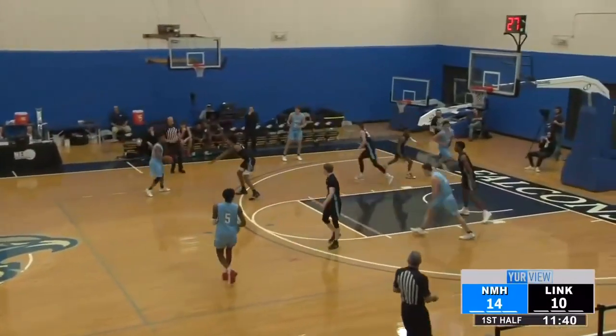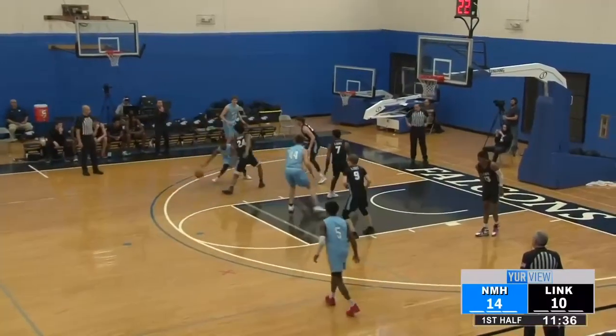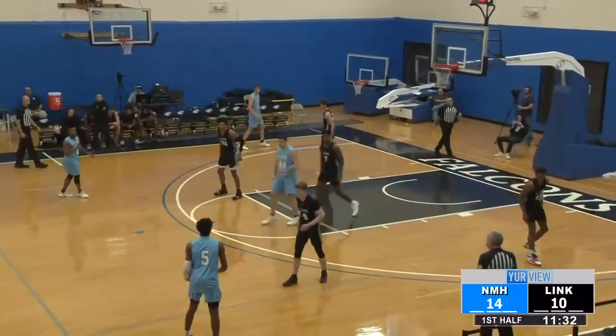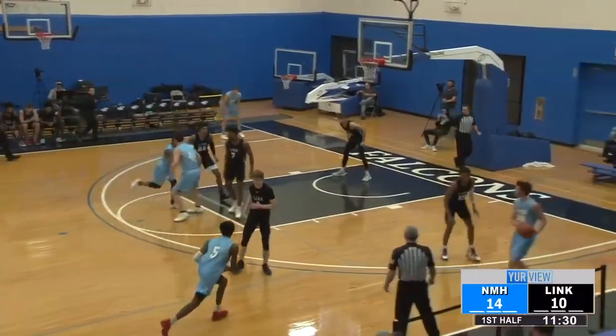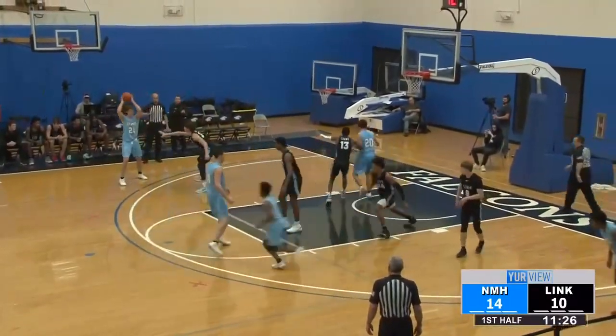See that high release, though? Yeah. He's going to be able to get that shot off whenever he wants. He's got to figure out ways to get some easier points right now. He's having to work hard for everything. Every shot he's taken is a tough one, but he's a tremendous talent. That's a great point. They have really contested just about everything he's thrown up.